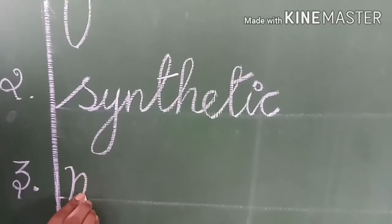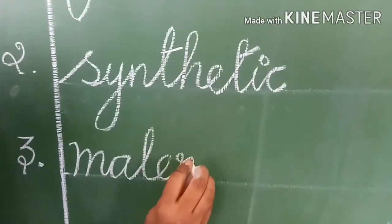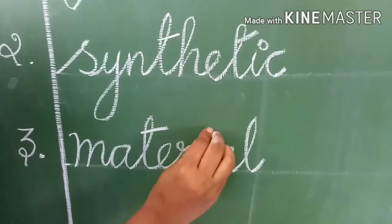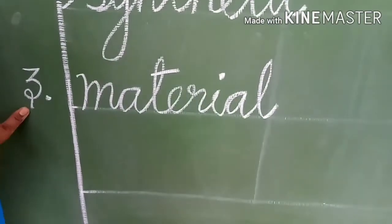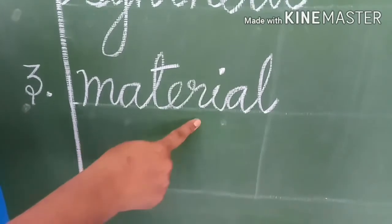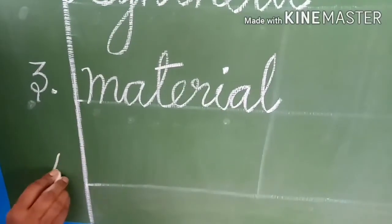And the third one is material. M A T E R I A L. Material. Third one is material. M A T E R I A L. Material.